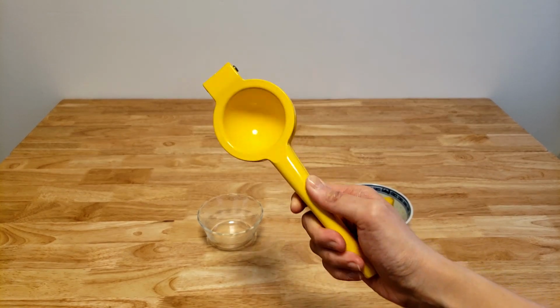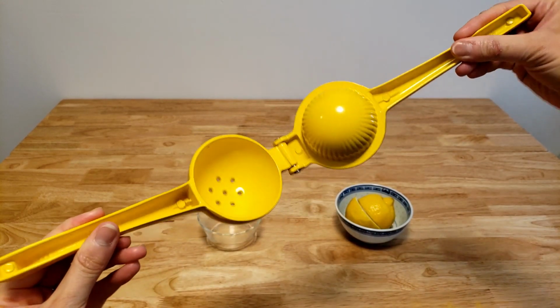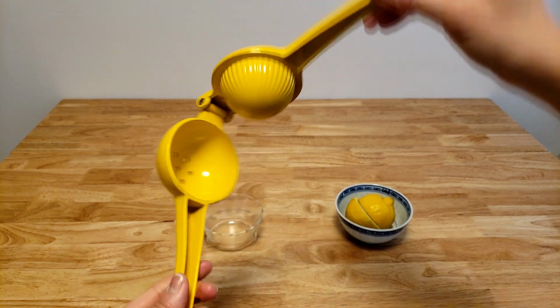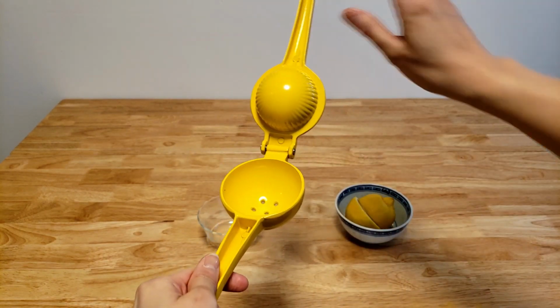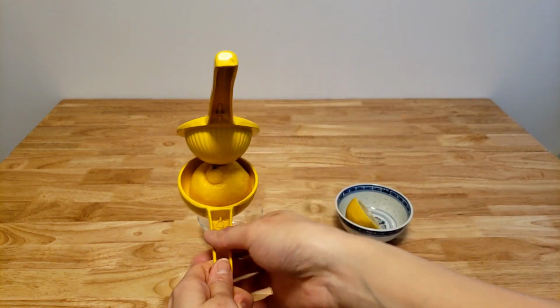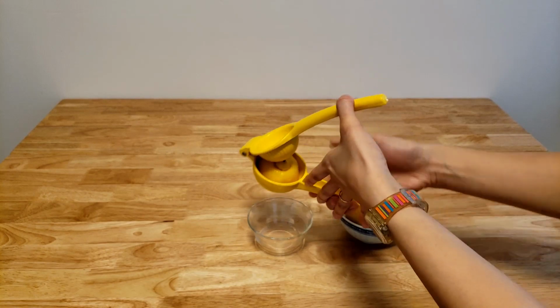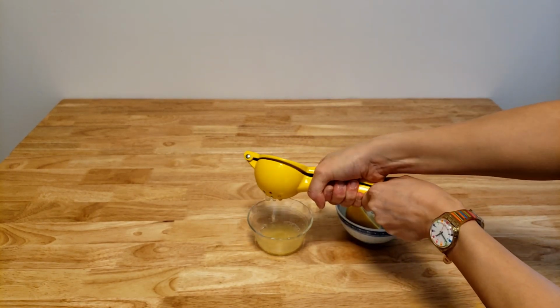Number 7 is the citrus press. I prefer using this clamp style press rather than the tabletop version. It comes in a few sizes. This one is the lemon size. Pro tip, put the citrus in the opposite direction to get the most juice out of it. It's counterintuitive at first, but it makes sense the more you do it.